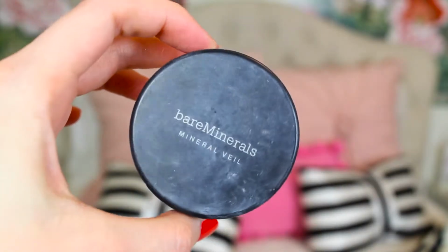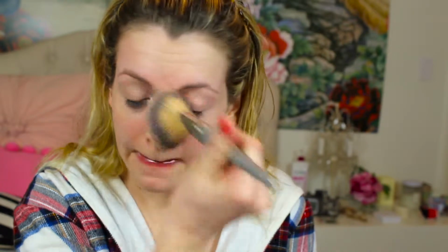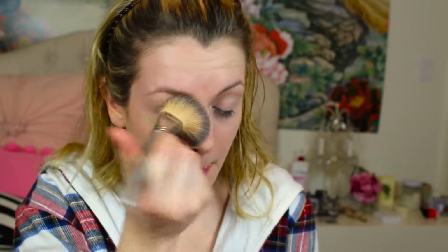Then I'm just going to set my face with powder, and this is the Bare Minerals setting powder. My face is super oily during the day, so I want to make sure to definitely set everything as much as possible. Then I will bronze my face with my Bobbi Brown bronzer in Medium 2. I love this shade because it's a very pink tone bronzer, and for somebody as pale as I am, it looks very natural on my skin.